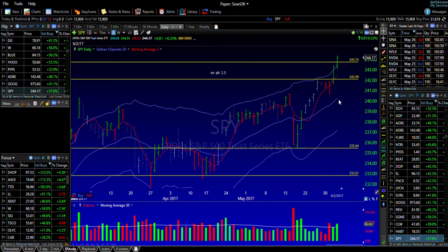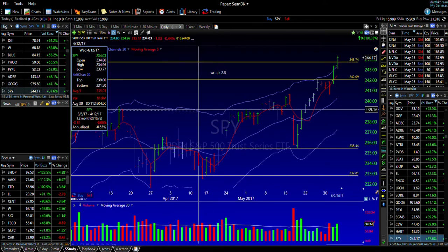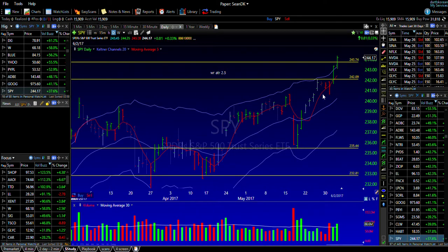Anyway, long term, big picture in the S&P 500 ETF, SPY is in an uptrend. Recent trend action is a little sideways for the past couple months. Had a little compression, broke out to all-time highs on good volume. So wide range ATR, the past 4 bars, about 2.5 on average.